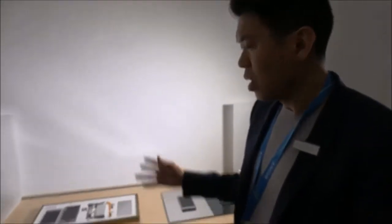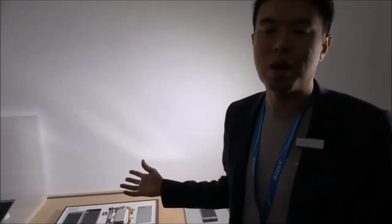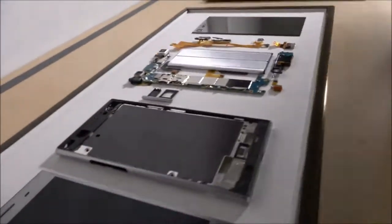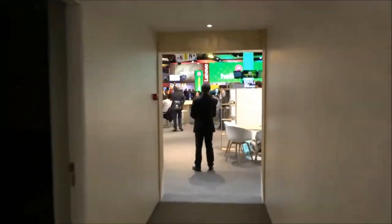Yes, exactly. So we are working not only with the processor, but also to place the antennas to have the best performance. Because it's not only about the processor, right? You have to place all the components together. And this is fantastic, the engineering work, because you have to put this new camera, this new 4K HDR display, battery, and the design details, everything inside this fantastic, beautiful device. That's awesome. Can we go just outside to your booth? Check it out over here.